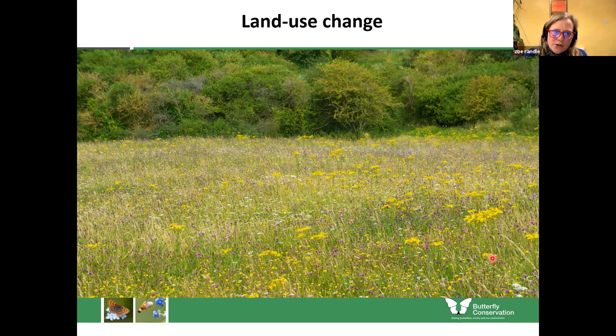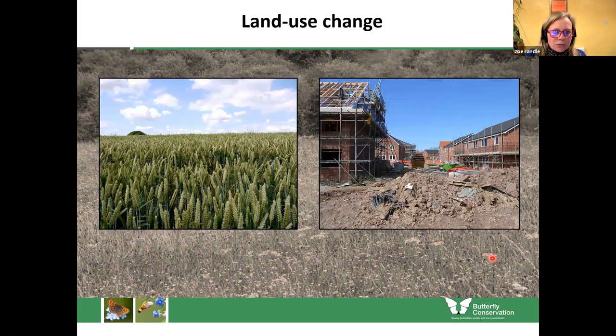And this has been converted to these lovely agricultural monocultures, which are drenched in chemicals, and also it's made way for housing developments, for our growing human population and our different lifestyles as well, and second homes and things like that. So that's one of the biggest drivers: land use change.